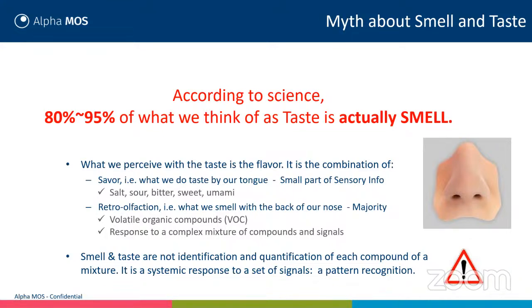So smell and taste are not the identification and quantification of each compound of a mixture. It's a systemic response to a set of signals of pattern recognition.